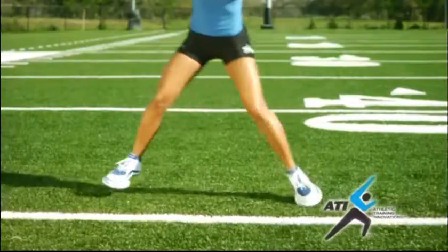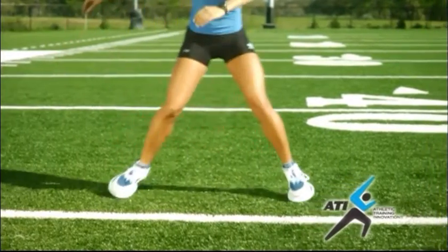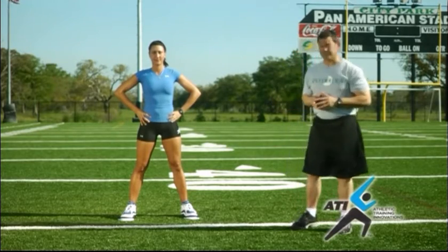Jessica's gonna demonstrate a side jump with a balanced stop. This drill is outstanding for developing the ability to cut quickly. When we cut and we're on one foot, we have to be able to balance on that foot to be able to get back in the other direction as quickly as possible. Let's demonstrate one, Jessica.